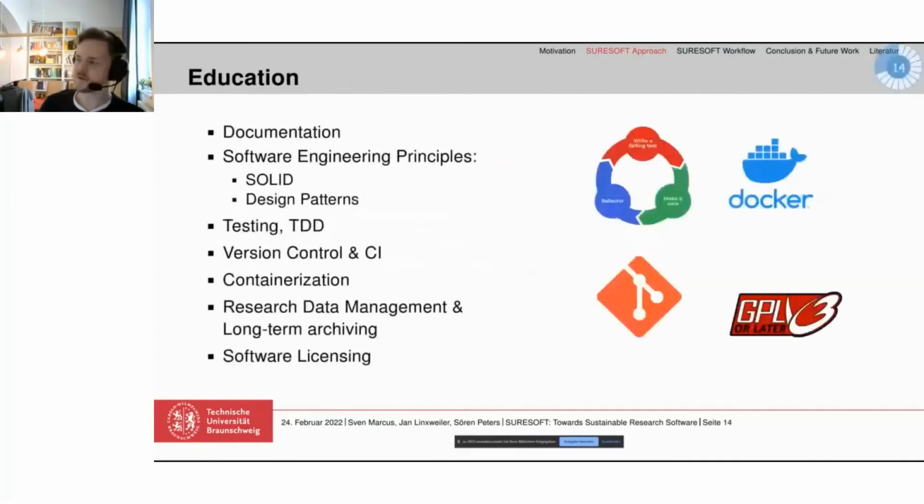All right, then let's move on to the educational part, the second pillar of our SURESOFT approach. And we've already talked about just now in the publication part, and even earlier, that we need some form of documentation and metadata for our software so that other people know how to install our software, how to run it, what our software is even about. And this is why we need to teach our scientists how to properly document their software, how to explain the important concepts they've used in their software.